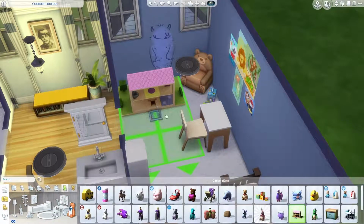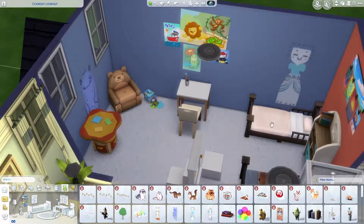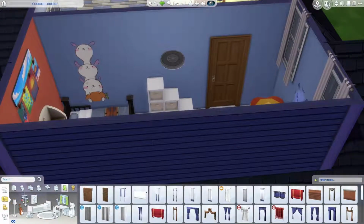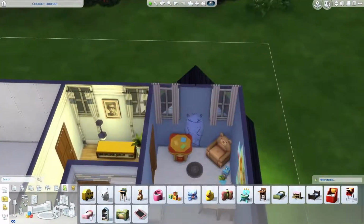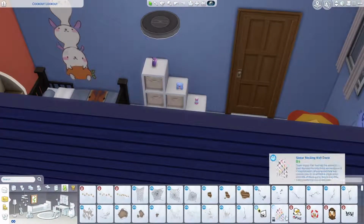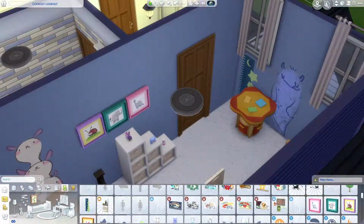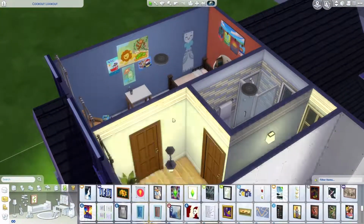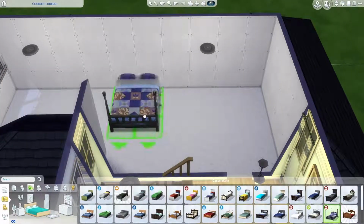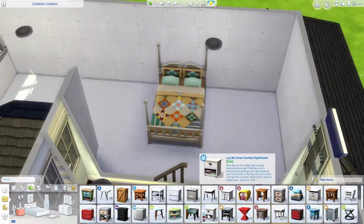So yeah, the kids' bedroom, I've done this as a twin toddler room. Obviously this can be adapted depending on what Sims you move in here, whether you take a bed out or you change them for child's beds or teen beds or whatever. I just put lots of little toys and bits on the wall, and just made it look really nice. I quite like the colouring that I've done in here. I've done a greeny reddy wall at the top and then blue for the rest of it.